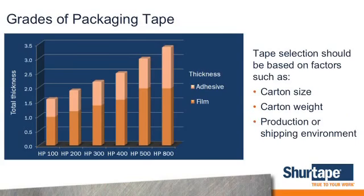Another important consideration when choosing a packaging tape is grade. As you can see from this chart on SureTape HP series, packaging tapes are available in a variety of grades, meaning varying levels of film thickness and amount of adhesive. These grades ensure you have the right holding power based on several variables, including the carton size, weight, and environment, among other considerations. As any of these factors increase, so too should the grade of tape.